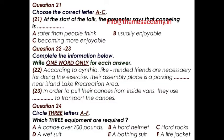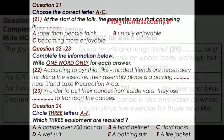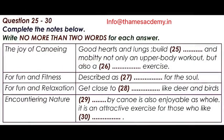Before you hear the rest of the talk, you have some time to look at questions 25 to 30.